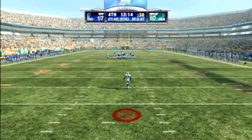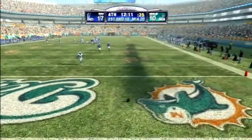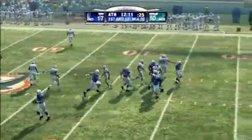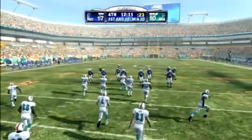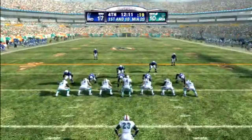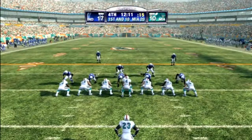Punts it. So this one goes into the end zone, and that'll be a touchback. Just an excellent punt there, Chris. That really puts them in a tough situation. Well, you can say that again. Now they're going to have to go the length of the field to give themselves a chance to get back in this one. And what we've seen so far out of this offense, that's going to be a tall order.